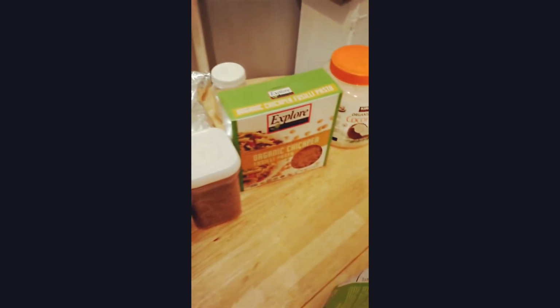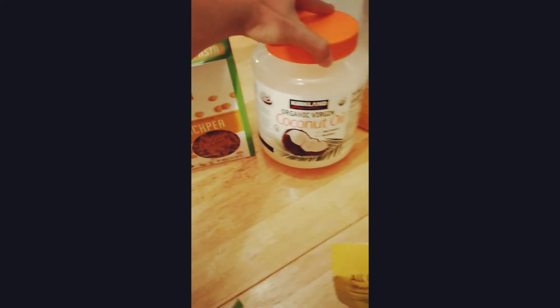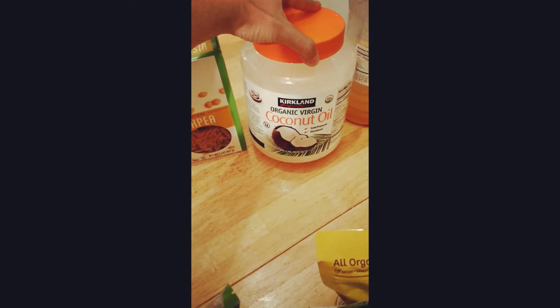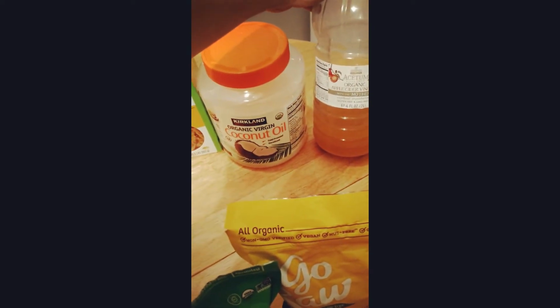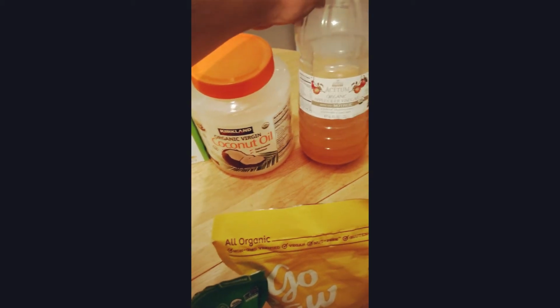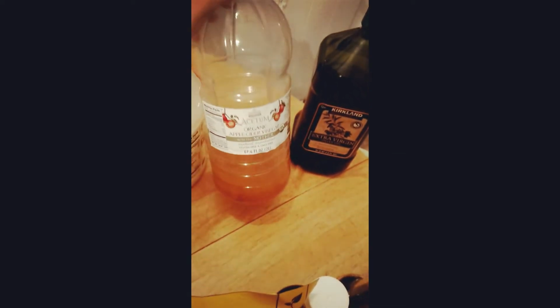Now, next is organic virgin coconut oil that I use for everything. I just get the Kirkland brand from Costco. And this is organic apple cider vinegar. It doesn't matter what brand you get, but just make sure that you are specifically looking for raw and unfiltered. Sometimes it'll say, like this bottle does, that it has the mother in it. That will be like some floaty bits and some cloudiness that you see on the bottom. Don't freak out, that is normal and that is healthy for you.